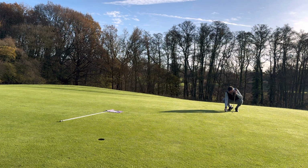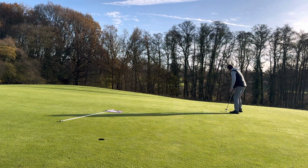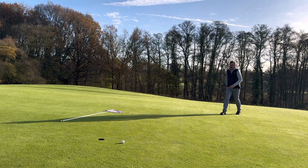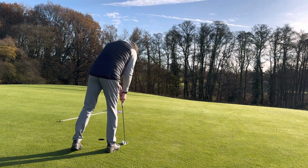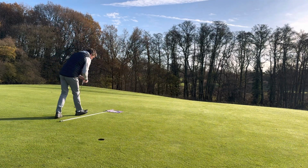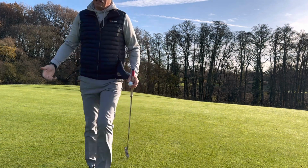Right. Tiny right to left. Uphill. Slightly wet green. It's a bit dewy as well, actually, surprisingly, but the sun's only in probably the last hour come over those trees, so good chance. Just broke off. More than I thought. A 1 foot tap in par. You can never complain. Give yourself a birdie chance. Tap in pars all day long. That's how you score.